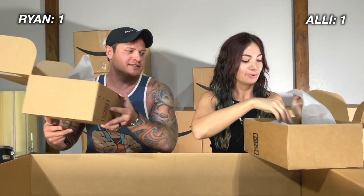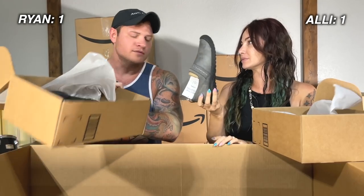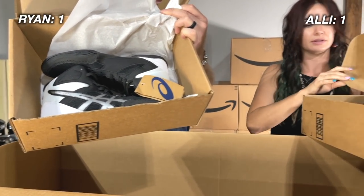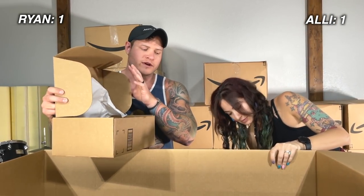3, 2, 1. Oh, nice. You probably win that, unless these are Jambus. Jambu. Oh. These are good. I got ASICS wrestling shoes. These are good. Those are good. These are probably slightly better, though. Are they? As far as resale goes, yeah. Because these are probably like $45. How much are those worth?